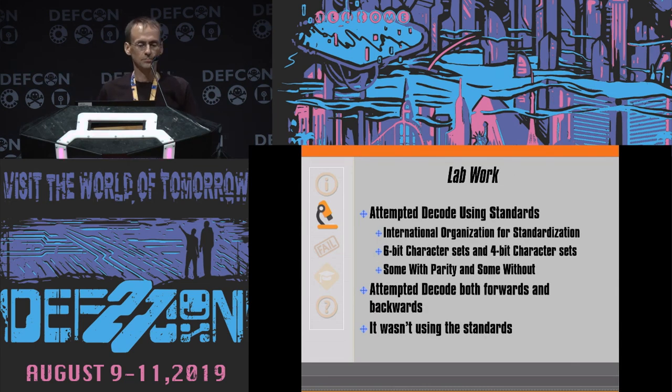Okay. First thing you do is sit down in a lab and attempt to decode this according to standards, using the International Organization for Standardization. There's a lot there, actually, but it boils down to 6-bit and 4-bit character sets, some with parity and some without. I attempted to decode this both forwards and backwards. I am a perfectionist, somewhat anal retentive, I think was the term they used to use. So I went over and over again to make sure that not only is the software not making a mistake, but I'm not making a mistake, because I did it with the software and also manually. I finally decided, after doing this again and again, that it wasn't using the standards.